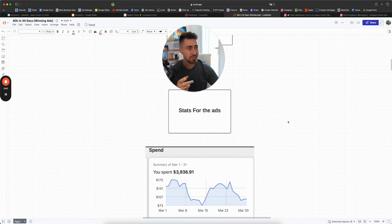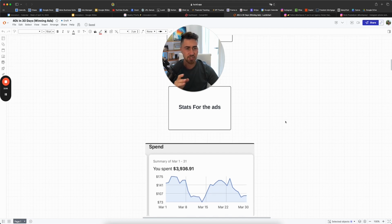So stats for these ads. In the last 30 days, I've spent $4,000-ish on these 2 ads, and that generated $40,000. So that's a 10x return, guys. Every dollar I put in equals $10 out. In full transparency, a few of the other ads are $1 in, $6 out, right? $1 in, $5 out. But when you find winners, it averages out, right? It brings you a better average in return. But regardless, guys, it's like a money printer.